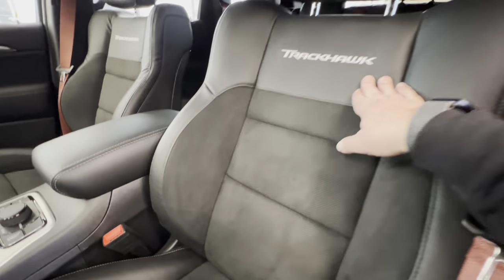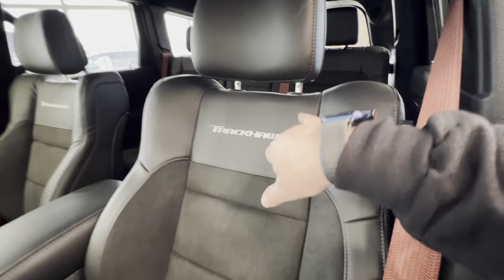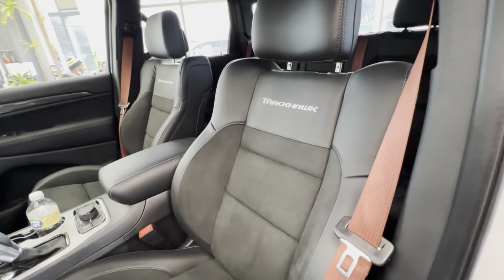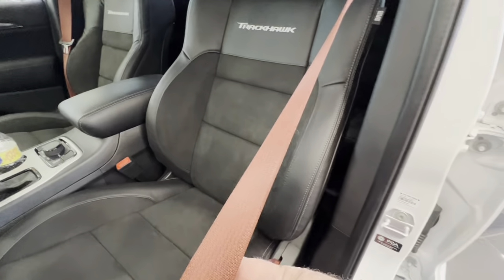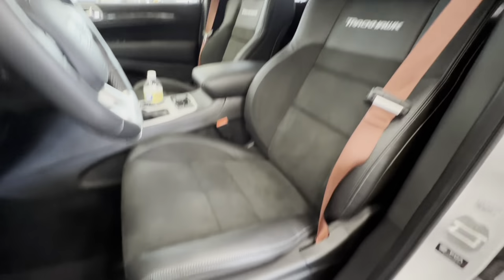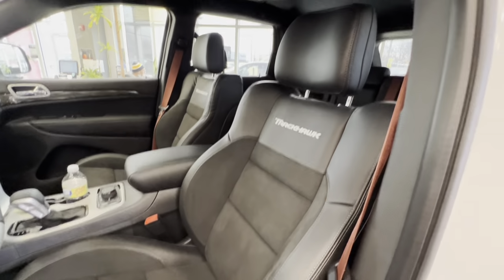And it's got the embroidered Trackhawk. Now, I wish I had embroidered Trackhawk on mine, but when you get Laguna, it's embossed. So that's the only difference. And of course, one of the options, like I said before, is the red seatbelt. So these are the red seatbelts right here. Pretty cool, pretty nice. If you got black interior, you got to get red seatbelts. If you got a red interior, you should also get red seatbelts.